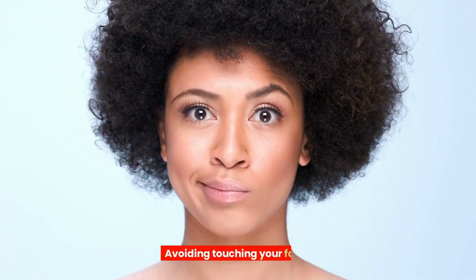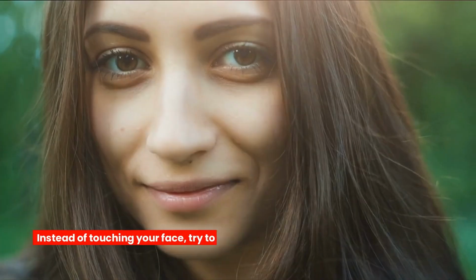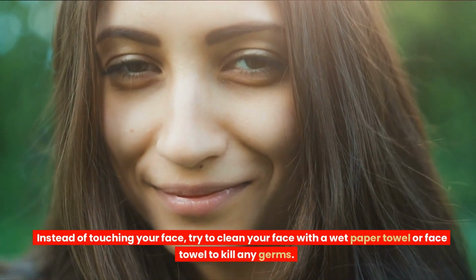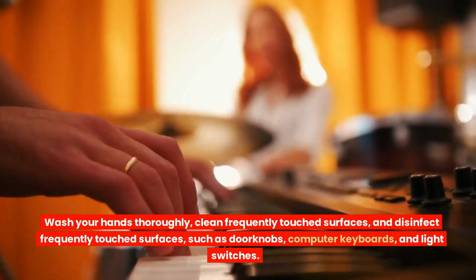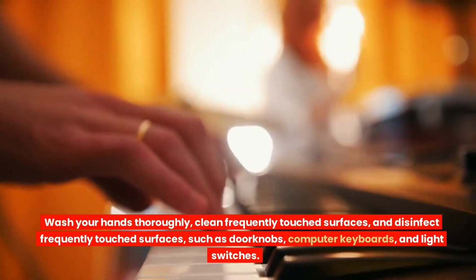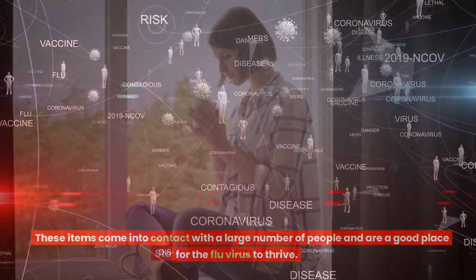Avoiding touching your face. When you are sick with the flu, touching your face is one of the most common ways to spread the virus. Instead of touching your face, try to clean your face with a wet paper towel or face towel to kill any germs. Cleaning and disinfecting frequently touched surfaces. Wash your hands thoroughly, clean frequently touched surfaces, and disinfect frequently touched surfaces, such as doorknobs, computer keyboards, and light switches. These items come into contact with a large number of people and are a good place for the flu virus to thrive.